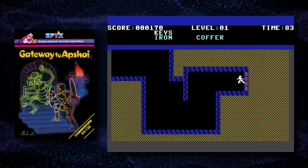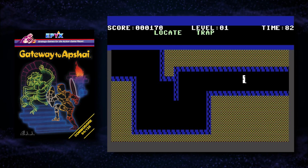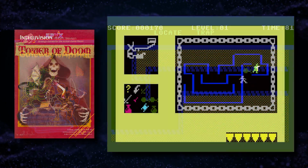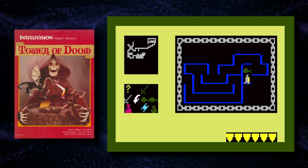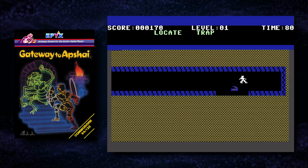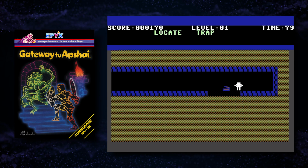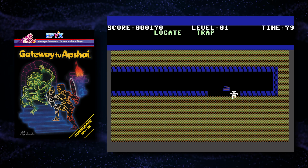So I guess this can be considered a prequel to Temple of Apshai. I was looking forward to playing this one because it seems similar to Tower of Doom, which was included in the Intellivision Collection too, and it is indeed pretty similar, although this one came out several years before Tower of Doom. This is one of those games that may seem confusing before you work out the controls.